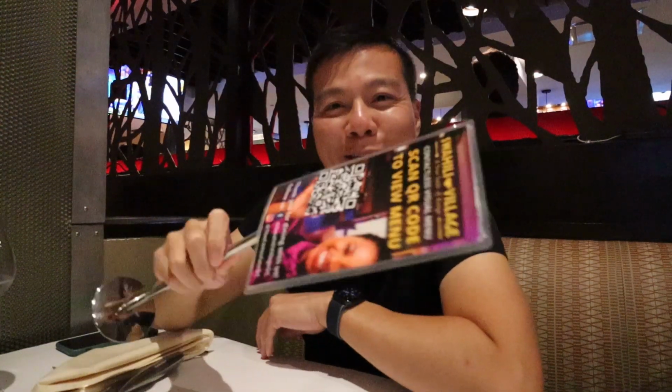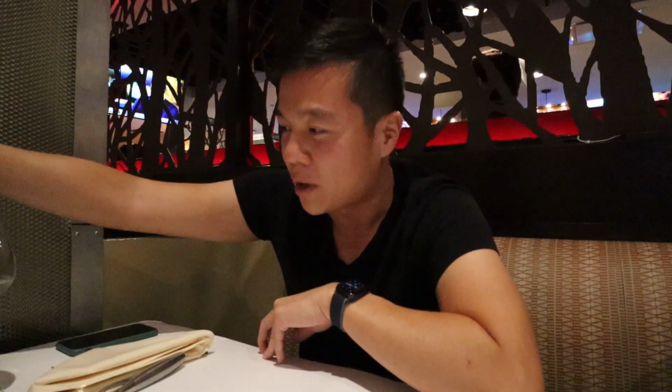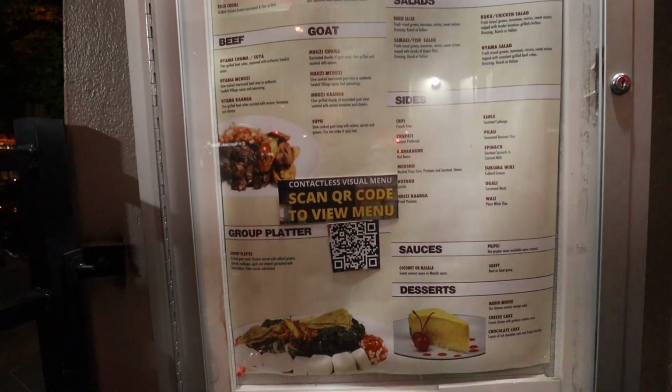In the meantime, just like a lot of other restaurants, you get a QR code that you scan on your phone, and that's exactly what I did. I ordered basically 4 different types of proteins. I got beef, I got goat, I got fish, I got chicken, and I also got 2 appetizers, basically getting a little bit of each, so I get to sample a taste of Kenya. And the staff seems to be really excited that we're showcasing their restaurant, so I'm excited as well.